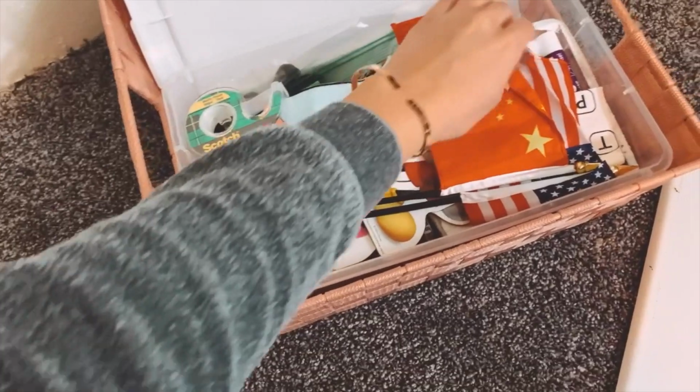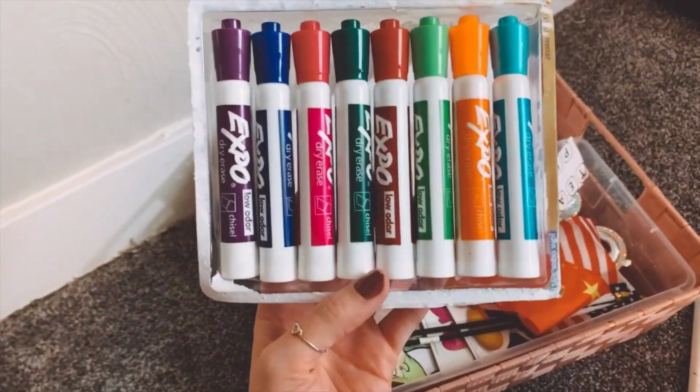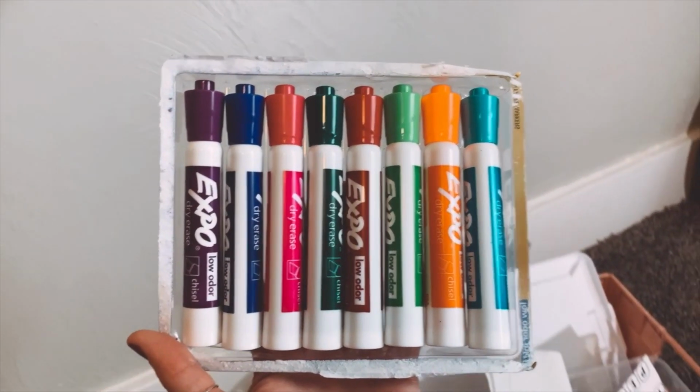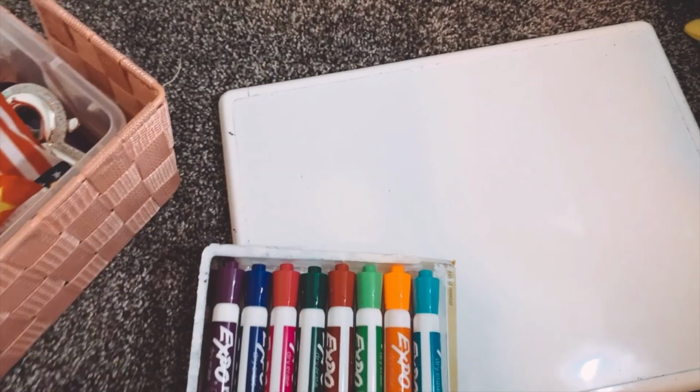And then of course, along with my whiteboard, I have my beautiful colored Expos. It was like Christmas when I got these in the mail. I was so excited. There's tons of different ways to use these. You can draw rewards, especially if you have so many colors. You can say, you know, would you like me to try to draw a cat today?